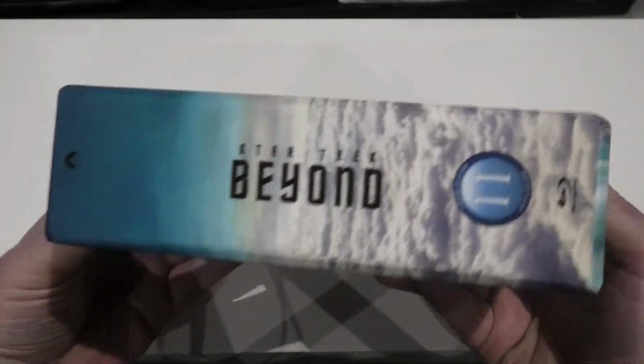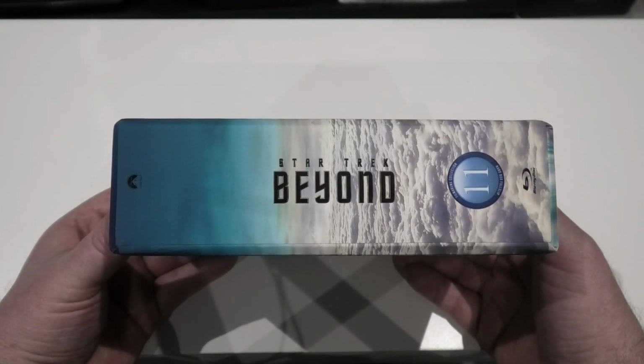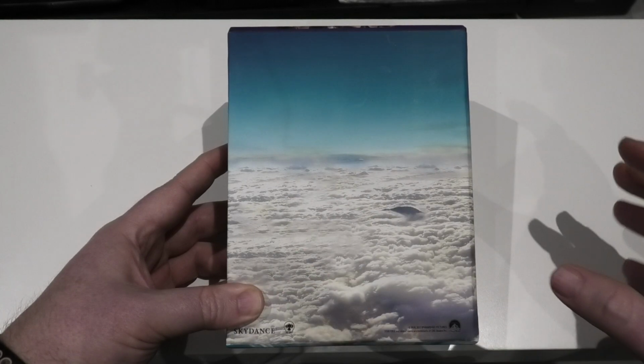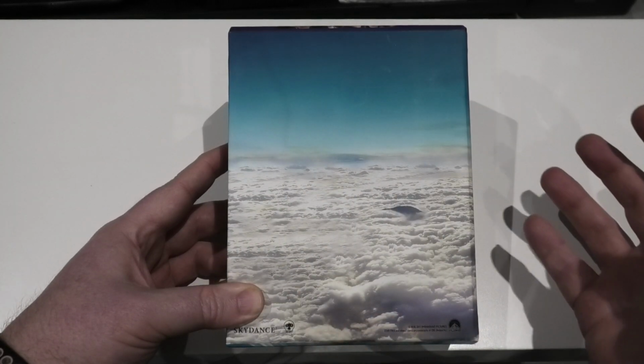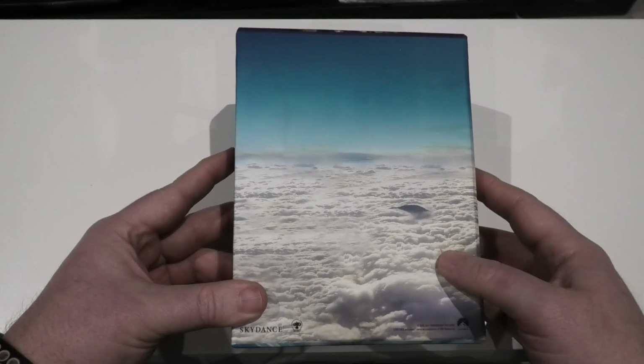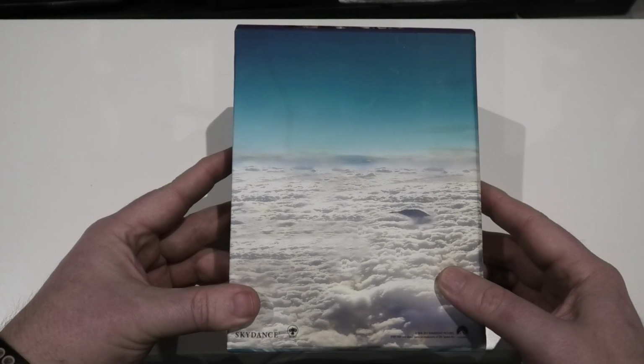So I'll take us to the spine of it there, and as you can see, the artwork is basically continuing onto the spine. And then right around to the back, there's not much going on, no spot glossing or anything like that. It's just more of that cloud cover. It just kind of forms one picture the whole way around the entire box set. But I like it. But I wish there was a bit more, I'm not going to lie, to the back of this one. So that is the back artwork.